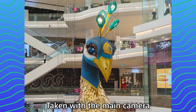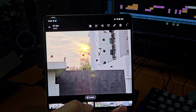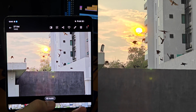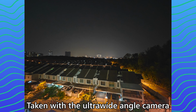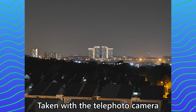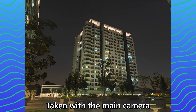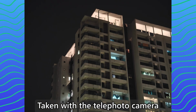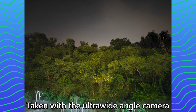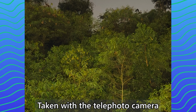There's something called OPPO's Pro XDR, which is something like OPPO's own version of HDR. The pictures will look completely different with this feature. And when the night came, I went out and took a lot more shots, and from what I can see here, the picture quality is also very good. I took this shot in complete darkness using night mode and it looks good. Even the telephoto camera managed to capture this shot with great clarity, and I'm just amazed overall.